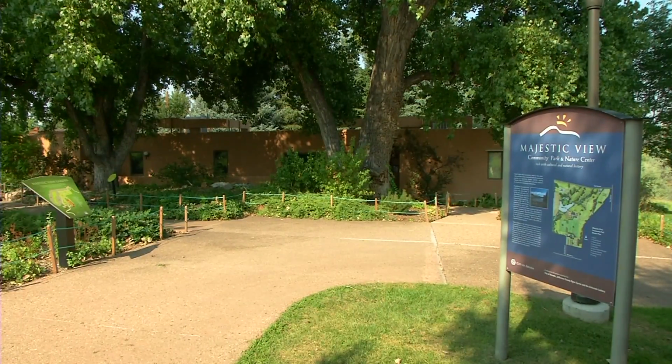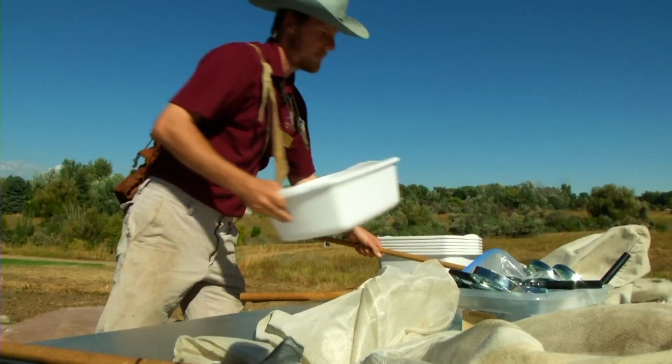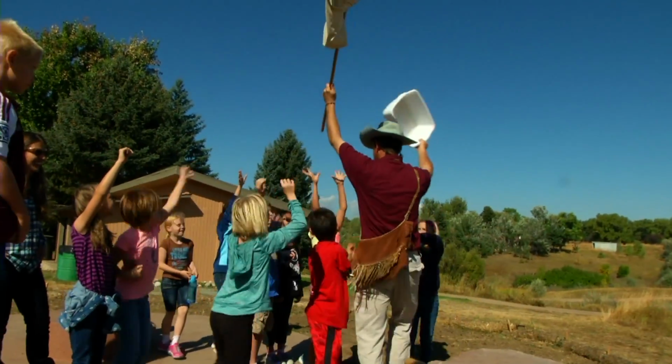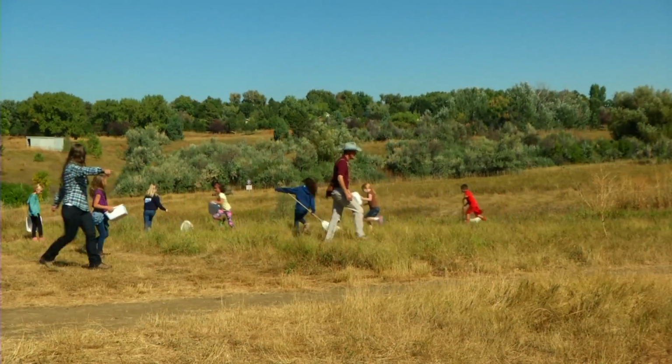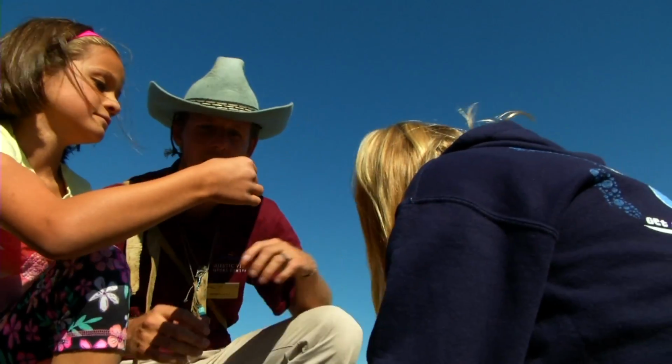Since opening in 2002, a growing and popular program brings area school children in for all kinds of nature programs that tie into educational curriculums. On this particular fall day, the visit is all about insects. I got him. You got him? Nice. Look at that. We're teaching what we call safari, or the insect safari.